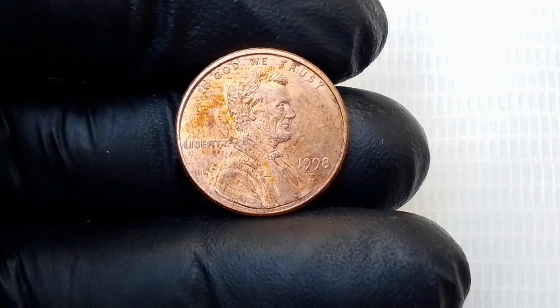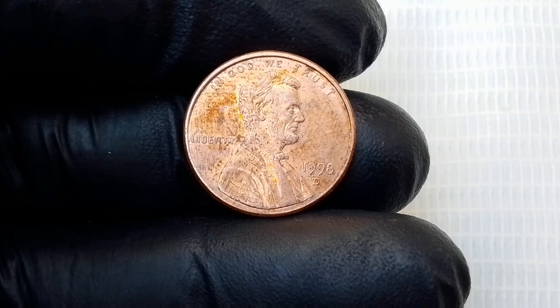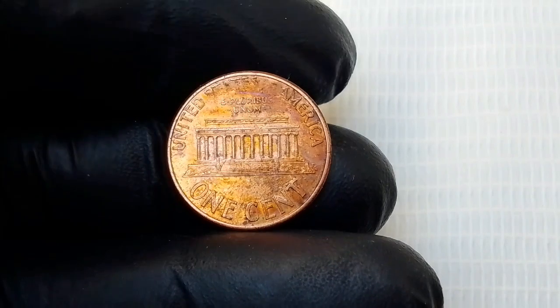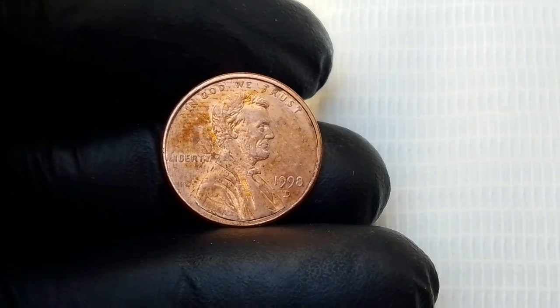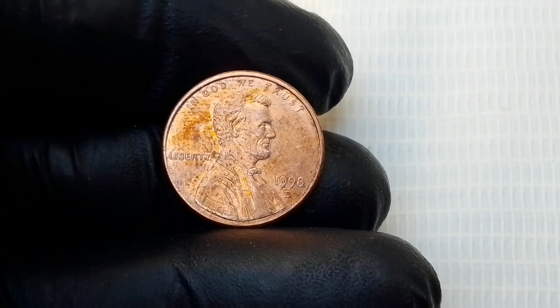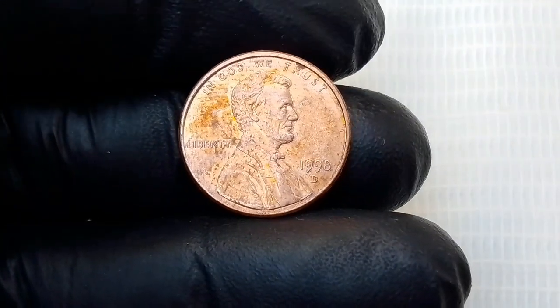In the years that followed, the 1998 D penny became a subject of fascination for numismatists and investors alike. As news of the discovery spread, collectors began to search through their pockets, coin jars, and even rolls of pennies from the bank, hoping to find one of these rare coins. The value of the 1998 D penny continued to climb, and soon it was recognized as one of the most valuable coins in modern American history.